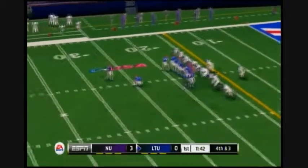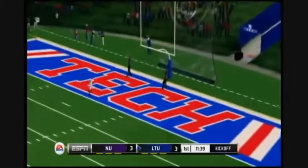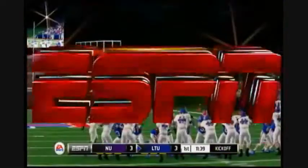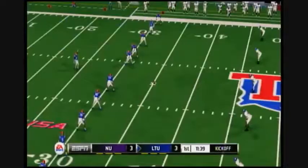Louisiana Tech is looking to tie things up. He gets it up, and it splits the uprights. Good. Number 5. They line up to kick this one away.